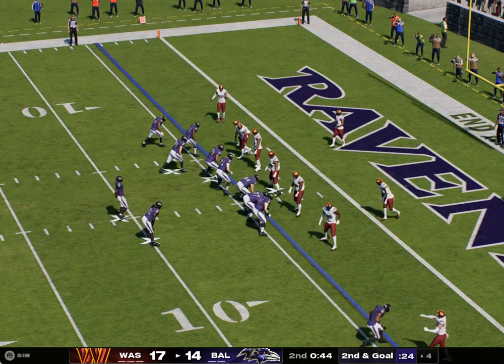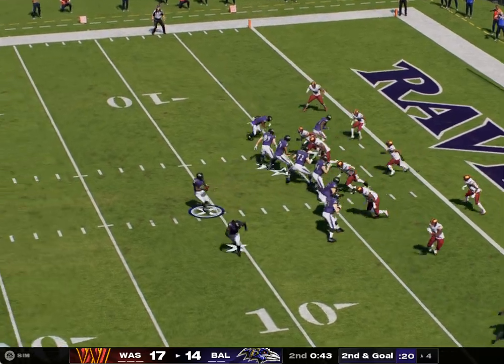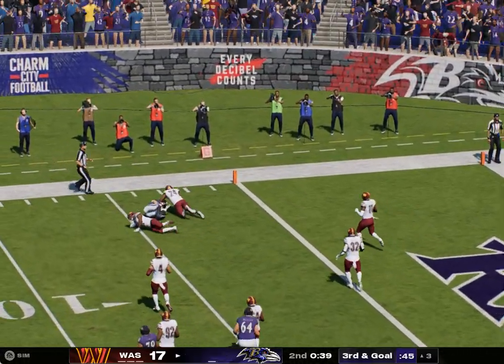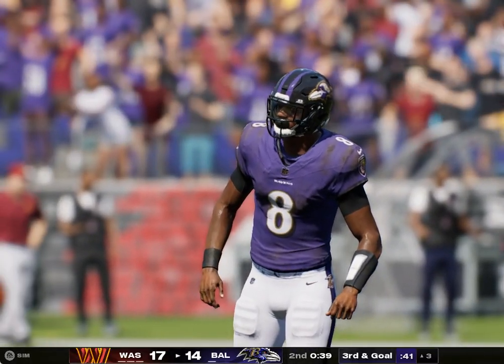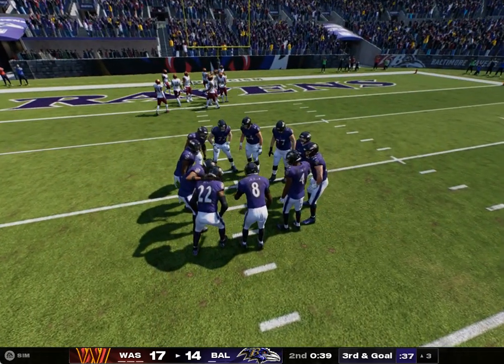From back at the 4, here's second and goal. Now Jackson. And he's got it. The Ravens are going to use the second of their timeouts as they stop it here with just under 40 ticks to go in this first half.